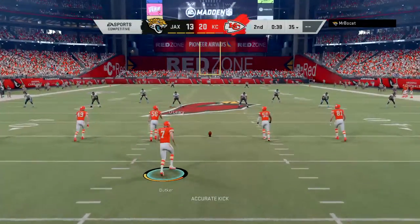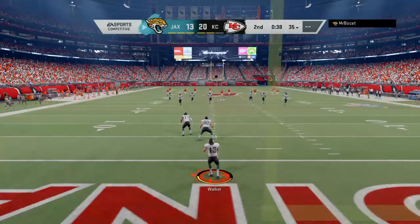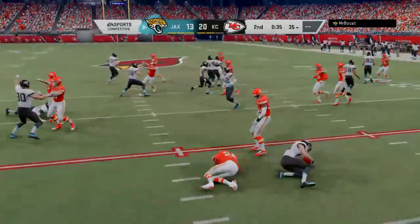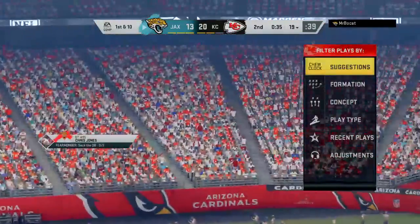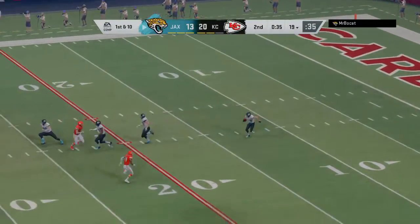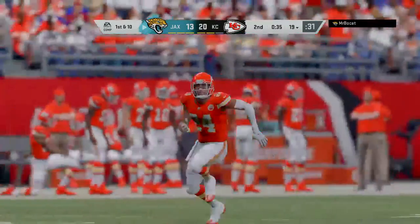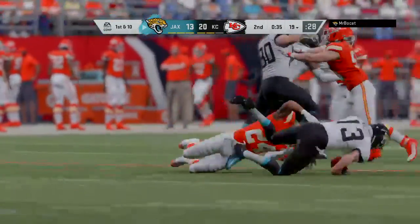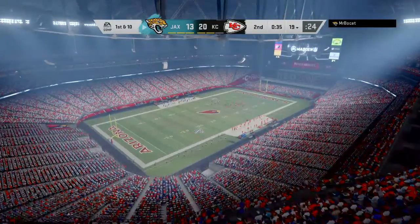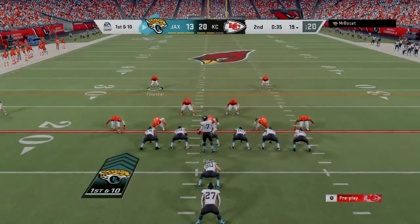Now after the touchdown, here's Butker on to kick it away. This is fielded a couple yards deep. And he'll take it back to about the 19-yard line. Jaguars come to the line to start their next drive.